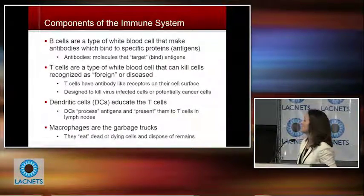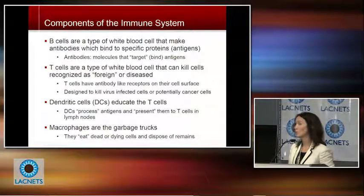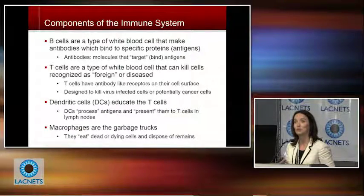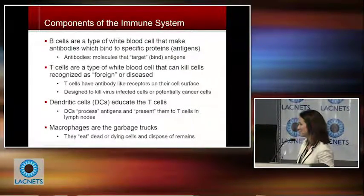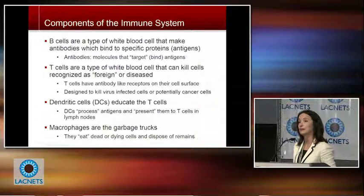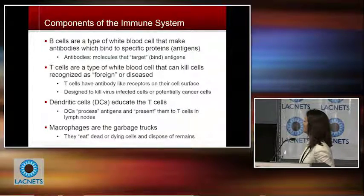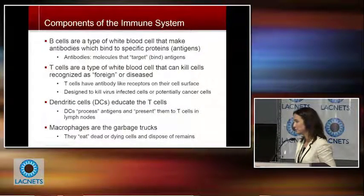So these are the specific components of the immune system. B cells, as I'd mentioned, are a type of white blood cell. They make antibodies to proteins. Those proteins are called antigens. This is some of the language we'll continue using and referring back to for this talk. T cells are also a type of white blood cell, and they can kill cells that are recognized as foreign or diseased. T cells have receptors, which are also a protein on the surface. They help recognize some of these foreign cells. And they are also designed to kill virus-infected cells or potentially cancer cells.